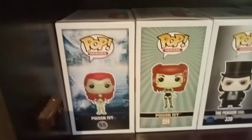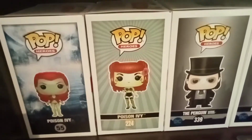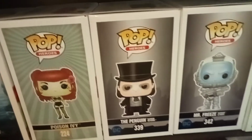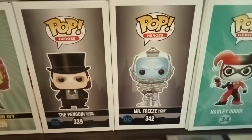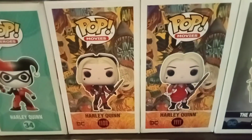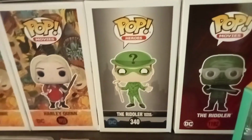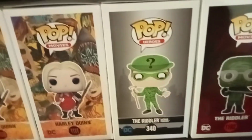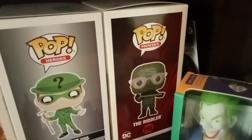Then back to the Funko Pops, we have Poison Ivy from the Arkham games, Poison Ivy from the Bombshell series, we have the Penguin from Batman Returns, we have Mr. Freeze from Batman and Robin, not Batman Forever. We have Harley Quinn, a couple of Harleys. These two are from the Suicide Squad. We have the Riddler, the Jim Carrey version, this time from Batman Forever. And then my most recent, the Riddler from the new The Batman movie.